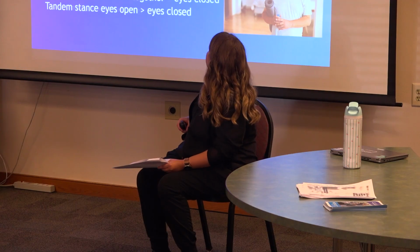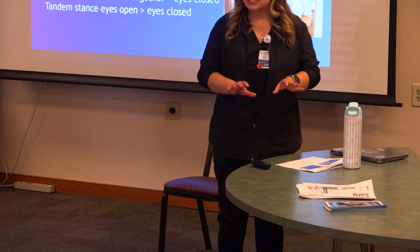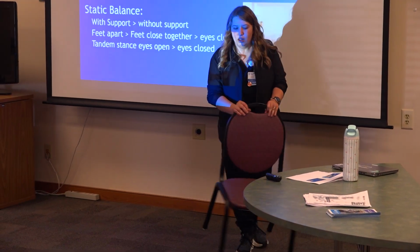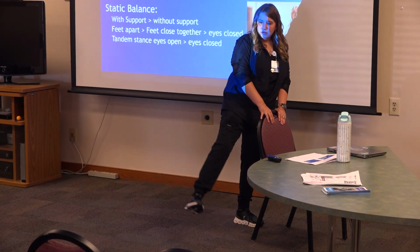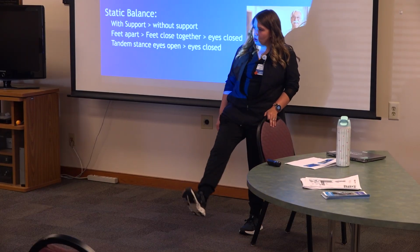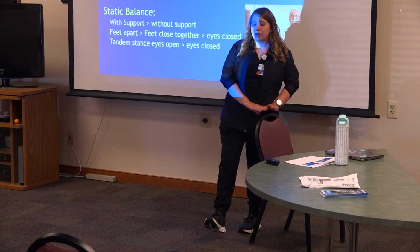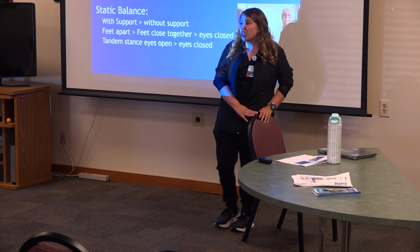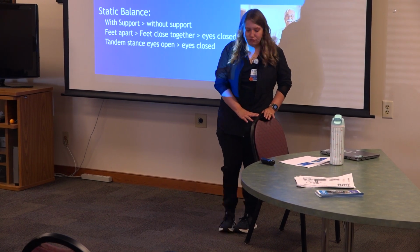Swinging legs out to the side or backwards. So this is really good to do, let's say at a sink counter if you're able to hold on to something, or even the back of a chair. You can swing those legs out to the side. You can go back. You can stand sideways and go forward and back. This works on the balance, but I always recommend holding on to something stable like a sink counter, your kitchen counter, something that will help provide that stability for you.